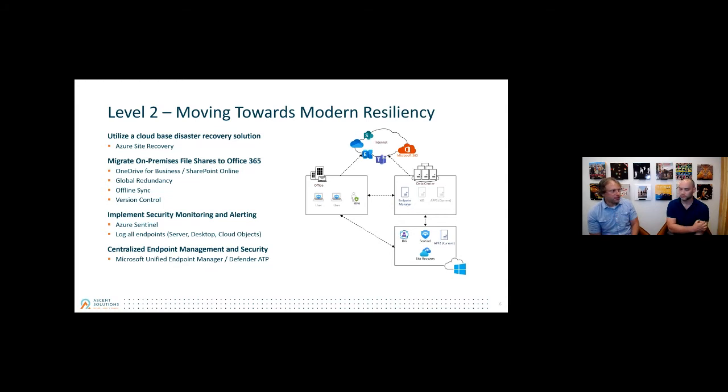And then, like Jason said, continuing that evolution into the Microsoft 365 environment, getting things around offline synchronization and version control, and then the security controls around that for moving to a modern collaboration platform. And then starting with that, security monitoring and centralizing your endpoint management. So you're seeing all the information and data that's coming in, not only from your servers, but from your desktops, end users, mobile devices, things like that.